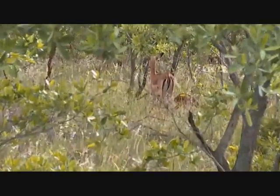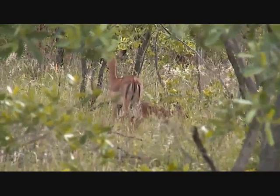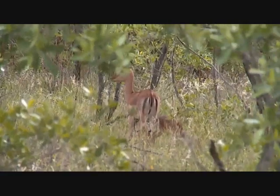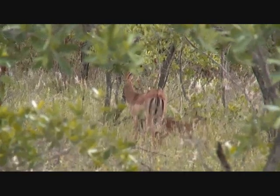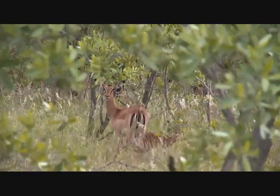And then I can just manipulate this. The little one's already tired. Looks like it wants to lie down. No, it's just a little too forward. Obscuring mom's face with a branch from a silver cluster leaf. There we go.